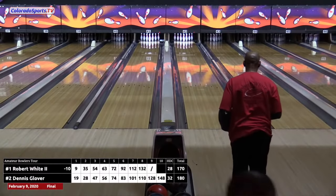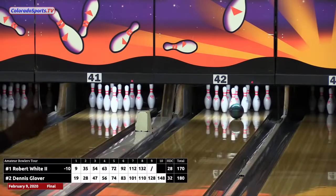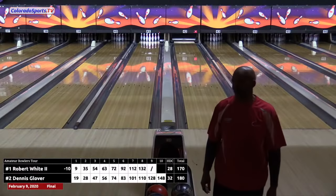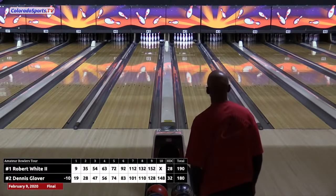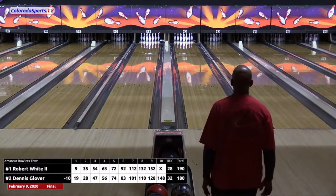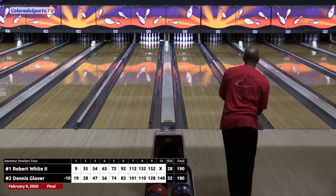Oh, my God. Jeez. So Dennis is going to go home in second place, and with 20% of the mega pack, great shot, takes home $1,213. Robert White, after a 4-month absence, comes in, takes 3 times to qualify, but wins his 3rd title. Unbelievable. And the good thing is he might be out of the doghouse with his wife. Of course, it's going to cost him all the money I'm going to give him, but, you know, those things happen.